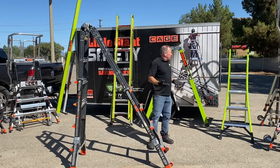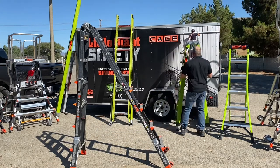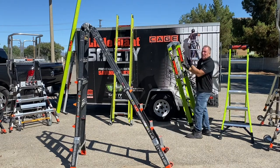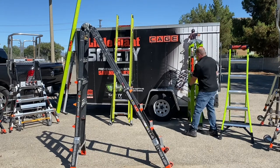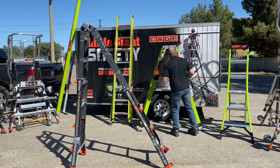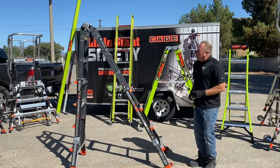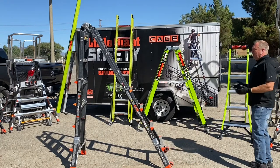But oftentimes what you'll see people do is they'll collapse their A-frame ladder, simply lean it against the wall and climb up the ladder. Once again, 99 times out of 100 when you see that situation, that ladder was not designed for that purpose, okay? So basically that's an OSHA citation. So there are ladders that you can do that with.